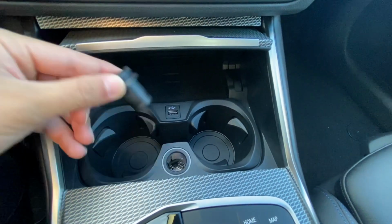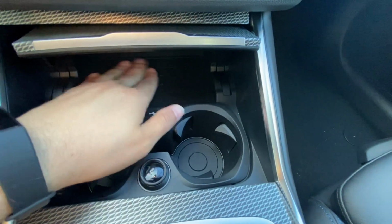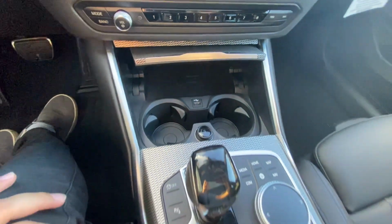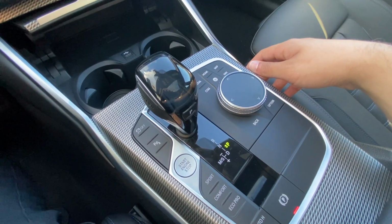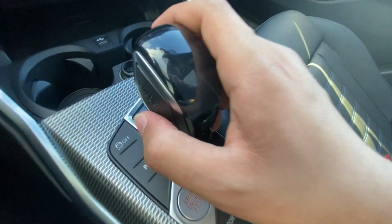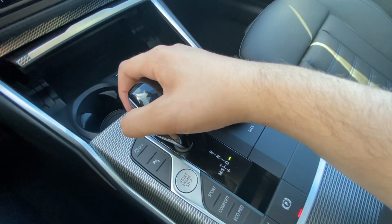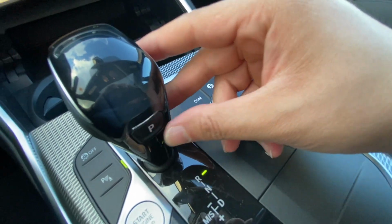This is a 12 volt, a USB here, and a little bit more storage right here. And this is actually a phone charger right here, a wireless phone charger. And here is the shifter that will control the 8-speed ZF automatic transmission. There is a button right here. Just click on it and move it to the back or to the front. And here is a park button on it.